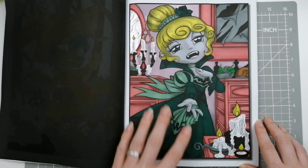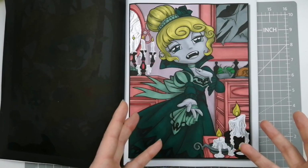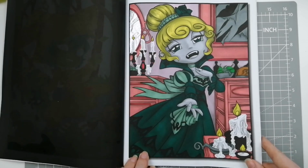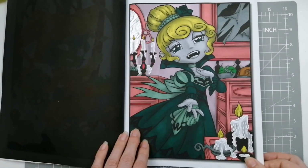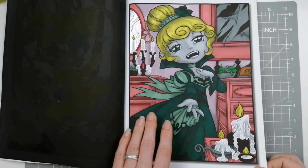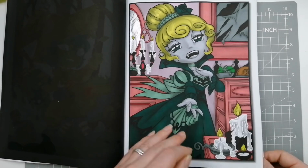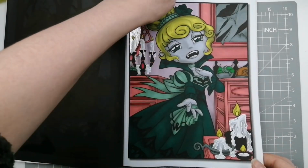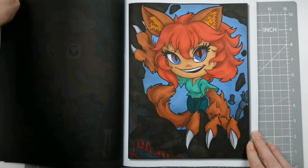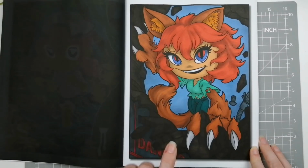Again, just added that contrast between the model and the background. Added some white for my candles, a little bit of silver for the mirror, and kept it, as always, very plain. It's just alcohol markers, one layer, one colour, just placed to relax. And then I also, once you get started with these, I got this girl done as well.